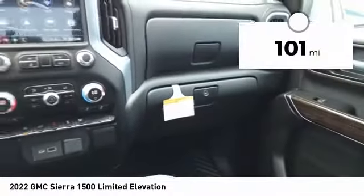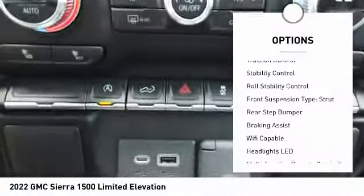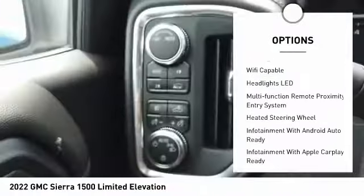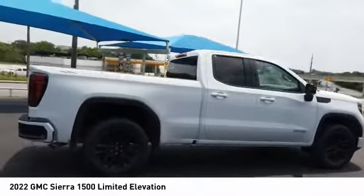This vehicle has less than 200 miles. Here are some of this vehicle's great options. Power windows with safety reverse, remote engine start, cargo bed light, LED, active grille shutters, traction control, stability control, roll stability control, front suspension type, strut, rear step bumper, braking assist.